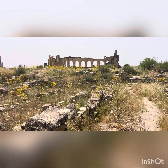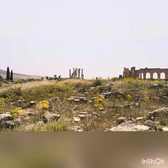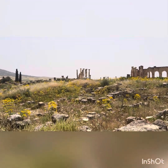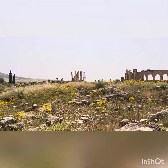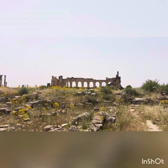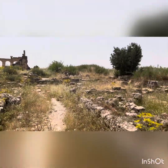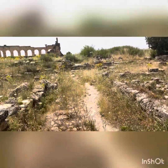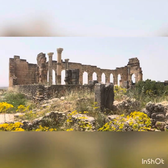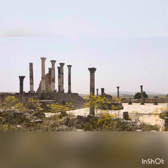We're getting into the main part of the city. Over here we have what used to be the Basilica, which isn't a church, it's a public building, a government building. And then there's the Forum, which is where they would do politics. And these small square rooms here were residential areas. A little better view of the Forum and the Basilica.